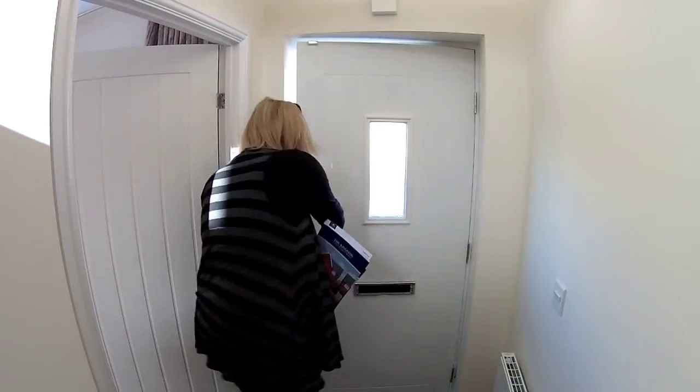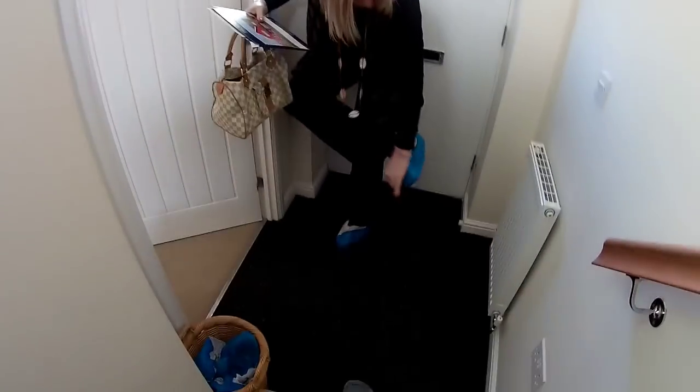Hello. Welcome to Macbryde Homes. I've had a shoe protector malfunction. Oh, look at that. Welcome to Oakley Park by Macbryde Homes in Ellesmere Port. And this is the Kingston, three bed attached.